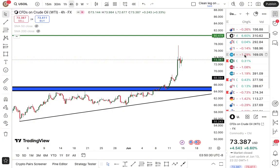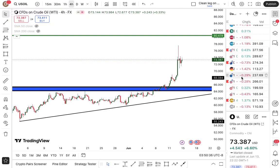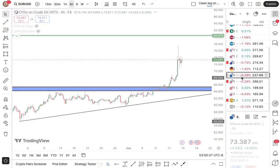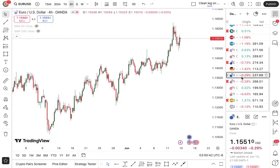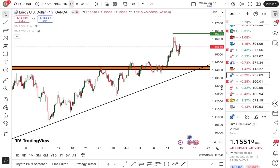Next one will be US 30, which is just pulling back nicely. Let's talk about the pound and then the euro. So gold is on its way to the upside, guys. Like I said earlier, once we clear that trend line, we'll most likely be seeing gold at $4,000 per ounce. All right, so now for the euro dollar, moving on.